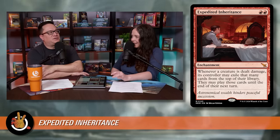It's very cool. This next one, they did a good job with some of the design, where you have to do quite a bit of thinking to figure out exactly how good it is. The next one's kind of like that too. It's called Final Word Phantom. Two and a blue for a 1/4 Spirit Detective with flash and flying. It says, during each opponent's end step, you may cast spells as though they had flash. Oh, it's flashy. It's like Vedalken Orrery. It's probably better than Vedalken Orrery.